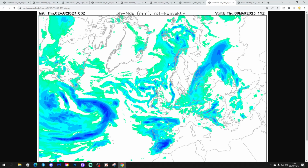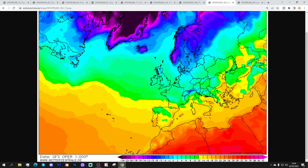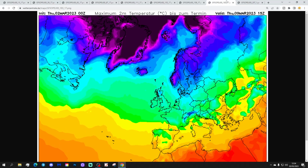And then to the north of that, it really is a case of wintry showers, snow showers across much of northern and western Europe. And we have these longer spells of snow over on the eastern side of Europe as well. Temperatures are looking very cold across northern Europe, once more bitterly cold air across many parts of northern and western Europe. Southern and southeastern Europe are looking quite a lot milder.